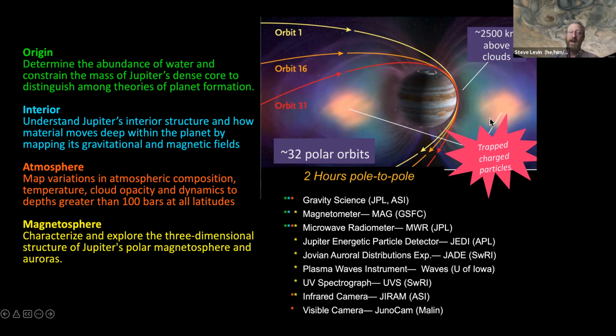And then we're getting a good look at all the electrons and their synchrotron radiation with the microwave radiometer, but we're still analyzing that data to build up a better picture of what these radiation belts look like. So they're not big enough to have a big impact on the planet itself. Jupiter is so massive, but they affect the aurora. They affect some things that we see. They definitely affect the spacecraft.